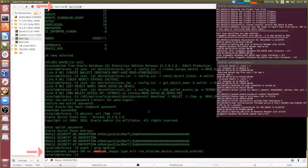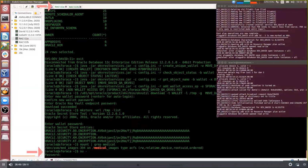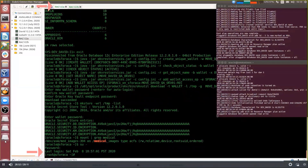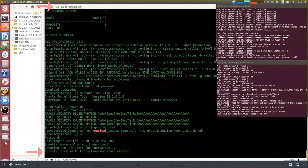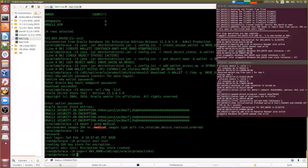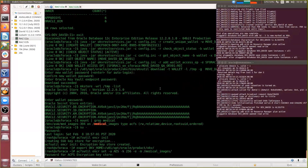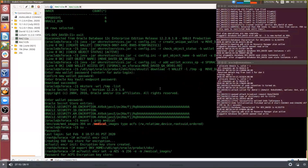Okay, so we can encrypt the ACFS file system. If your application stores sensitive data in ACFS, like log files, audit, whatever it is that is sensitive and doesn't fit into a database, you can encrypt the ACFS file system. The first step is you initialize the encryption.